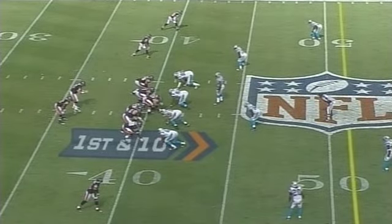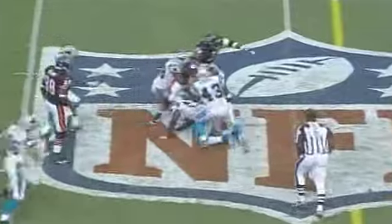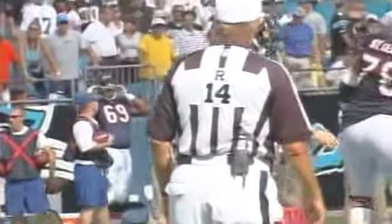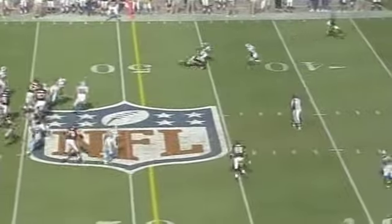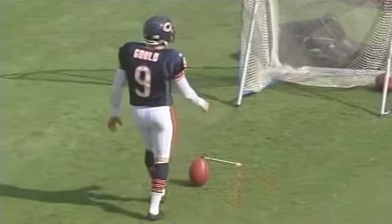3 wide receivers in. Forte on the draw play. Big hole. Nice gain for Forte up to midfield. Picked up 9 on the play, but the clock runs. Thomas Davis made the tackle. No huddle for the Bears. Orton sets it up. Short pass, a wobbler, incomplete. Intended for Rasheed Davis. I don't know if it was tipped at the line or not. Kind of wobbled out of the hands.